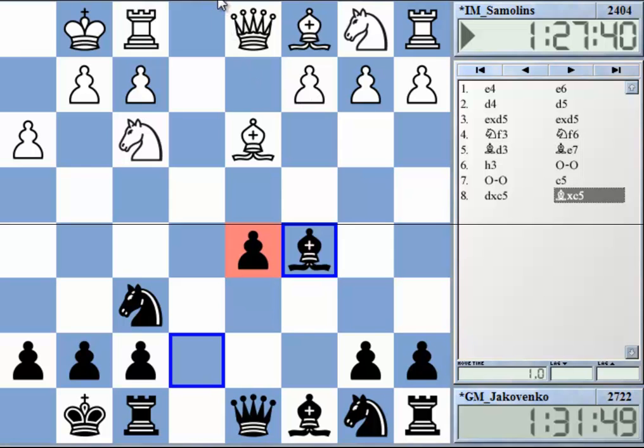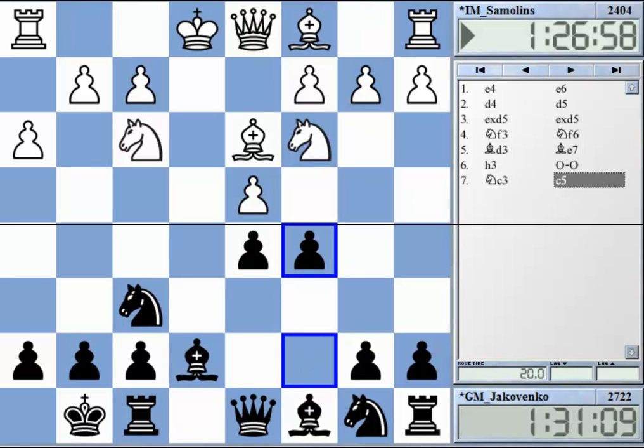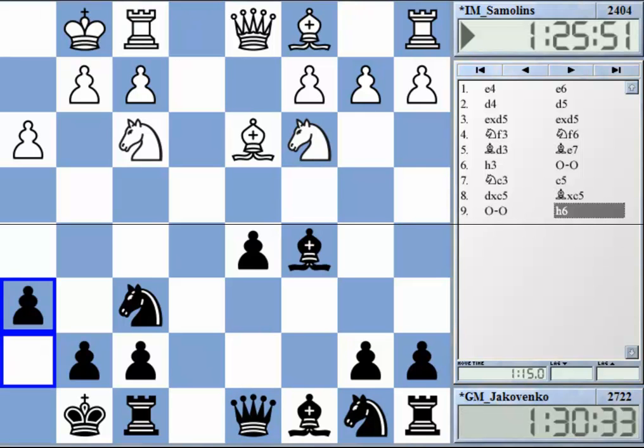In the game, you've got something similar. White played knight c3, and immediately Jakovenko seizes the chance to play c5 to get a little bit of asymmetrical flair to the position. Here white captured and castled, so all very normal. Here Jakovenko plays an important move. He played h6. If you have the time to do that, it's often very useful in this kind of position to prevent the bishop g5 pin here.